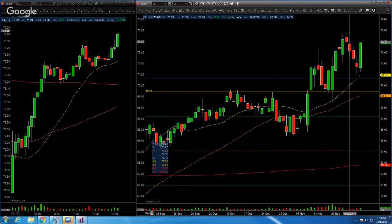Markets are pulling back a little bit more. IWM's trying to hold the lows. Goldman's holding that little pivot high. Tesla's going lower. U.S. Steel's going lows of the day. Twilio's down another $2, $1.80.